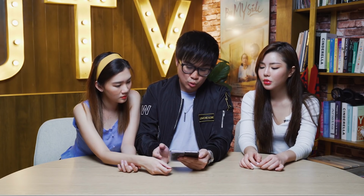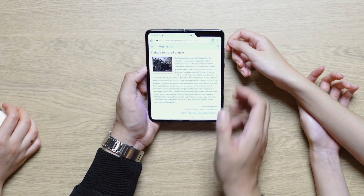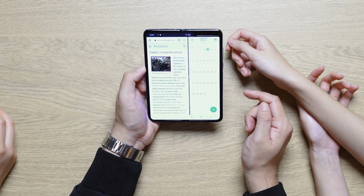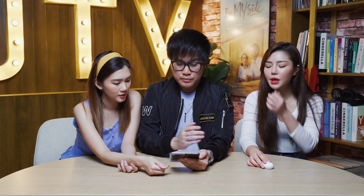So basically you have a huge screen, right? The one purpose of a huge screen is to multitask. Let's say you're reading Wikipedia and all of a sudden you want to do some scheduling on your calendar. So you hold the calendar and bring it over here and all of a sudden you have half calendar and half article. Wow, that's damn useful.